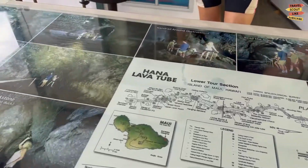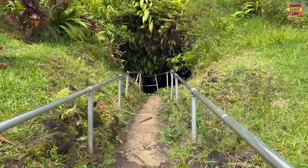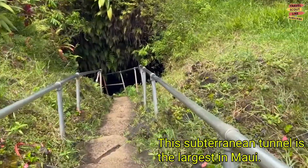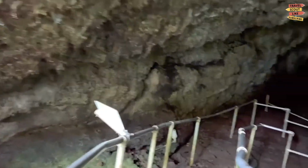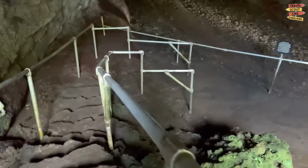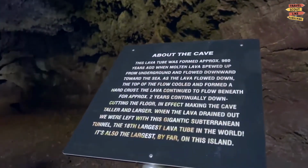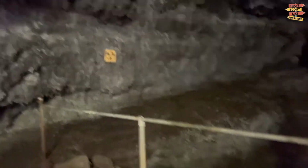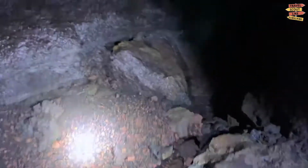Hana Lava Tube. If you're after a unique experience, then Hana Lava Tube along the road to Hana is a must-explore. The subterranean tunnel is the largest in Maui and was formed by thick layers of molten lava erupting from beneath the earth. The cylindrical form is the result of the outside layer hardening as the inner layer flowed beneath it for 2 years. It allows visitors to walk inside and descend further to explore extraordinary formations, such as the chocolate corridor of stalactites, lava, cow bones, and more.